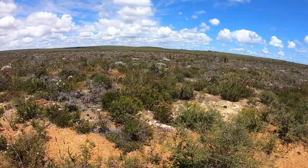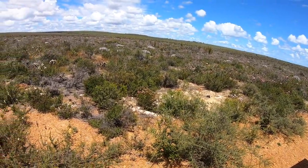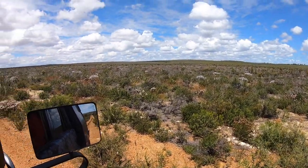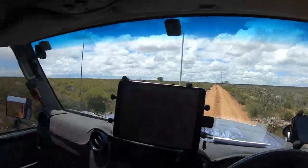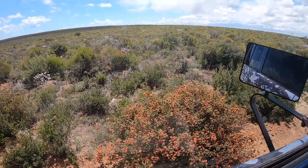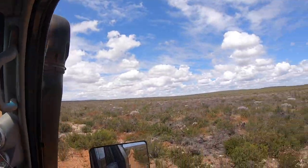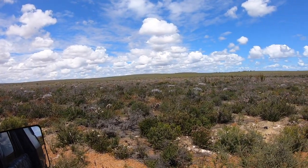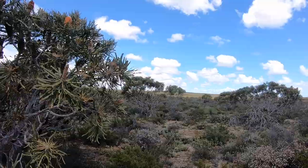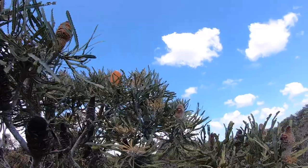Pretty straightforward otherwise. A lot of the natives are out in bloom at the moment, so I've been stopping going. The boss reckons she saw some kangaroo paws just where we stopped previously. Stopped here to get photos of that plant down there. Lots of pinks, oranges, reds, purples, blues, whites. A few banksias around. There's one nice flower there.